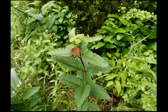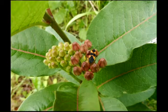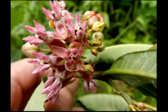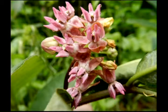And what are we looking at? Well, we are looking at purple milkweed. It's the Asclepias purpurascens, and that's a big milkweed bug on it, and they destroy the blooms, but worse, they destroy the foliage and compete with the monarch caterpillars rather powerfully.